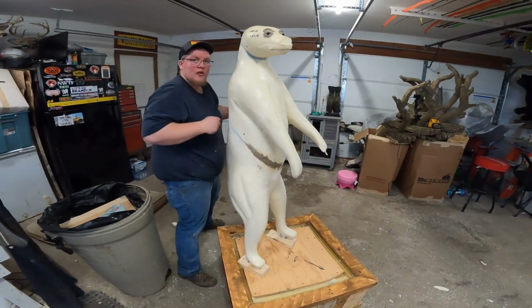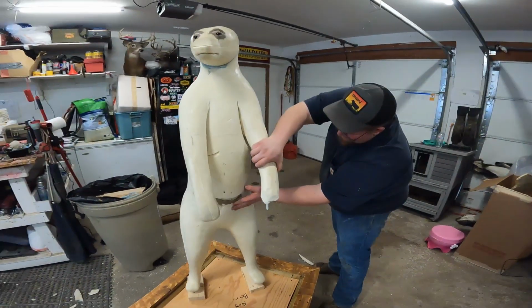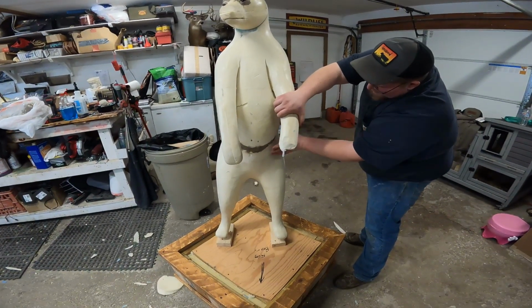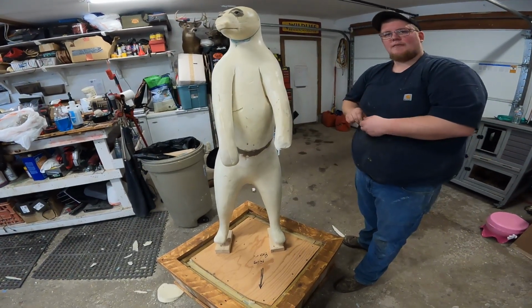Now, if you didn't smooth that seam, would you see it? Being that it's standing up, you probably would. Try to suck in right there a little bit as it dries and kind of fits the form. Sure, you'd at least see a crease, which, it being standing up, you wouldn't see a crease on its belly. It's pretty snug.